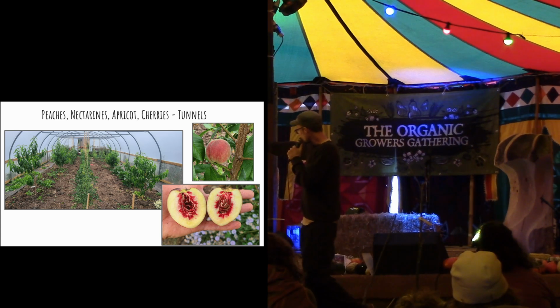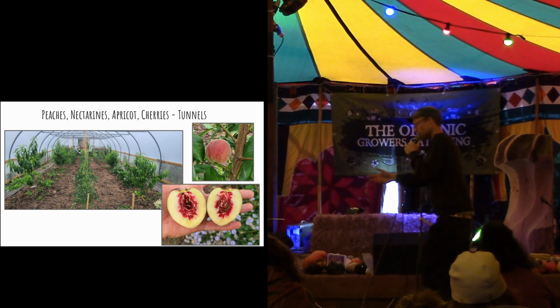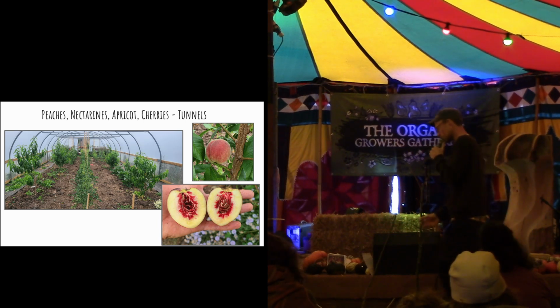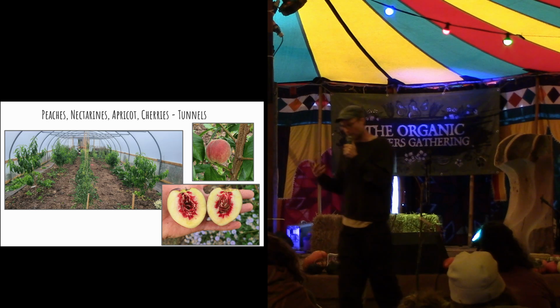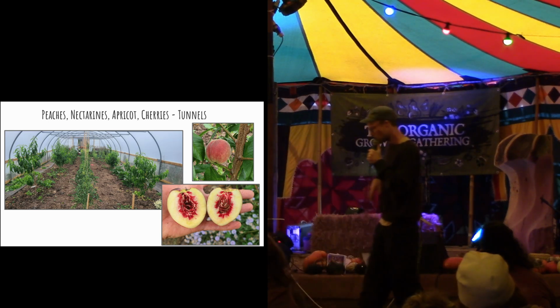And that was probably in about May, and now they're double that. You know, they're huge. And I had fruit off them this year. The best peaches and nectarines I've ever eaten in my life. Amazing. So, you know, it's definitely a commercially viable thing if you've got tunnels that you're cropping salad and whatever else you're putting in there.